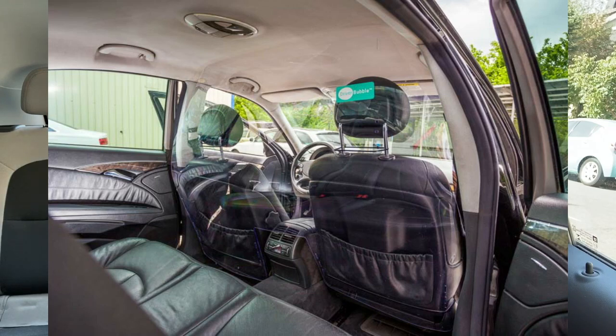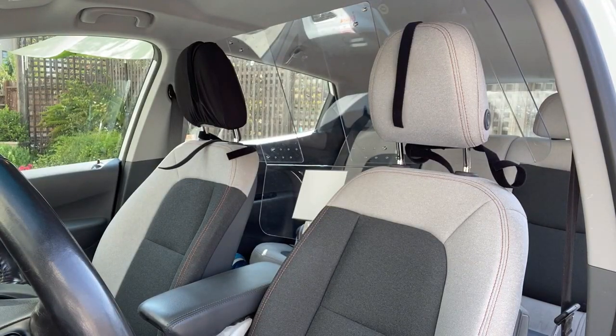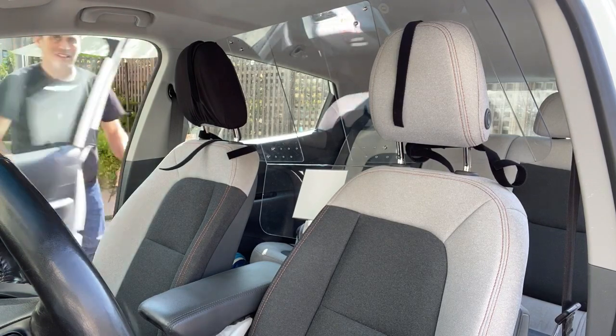there's several different brands that you can find on Amazon or different websites. We tested a few different barriers from Driver Bubble. They're different sizes, they're different shapes. You're going to basically be looking at two different kinds of rigid barrier, right? You're going to be looking at a bigger one that's going to take up a lot of room, that's going to go down in the area in between the seats, maybe even all the way to the floor and back.